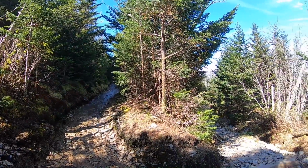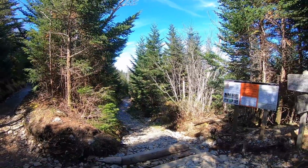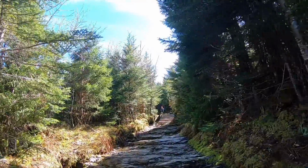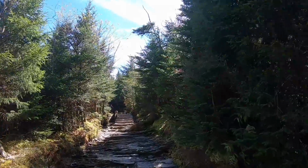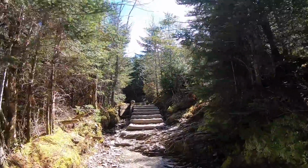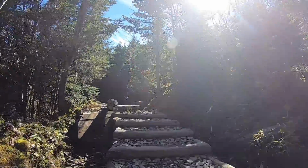Okay, we just came back from that direction. That is Alum Cave. I'm here at the intersection with Rainbow Falls and Boulevard. We're trying to get up here quick enough to catch the llamas. On Fridays, they bring the llamas up, which carry the supplies for the lodge.